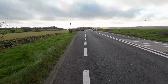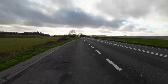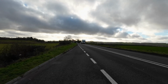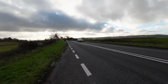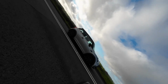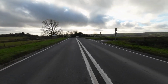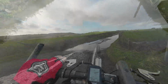Now we're into this lay-by, and there's our turning over there. And again, I'm going to just wait for a gap in the traffic before I leave this lay-by and take that turning off over there. Down to Tadwick. Okay, after this car, I think, yep, let's go. There's a gap on both sides. Here we go. 50 yards or so. Phew. Straight into a flood.